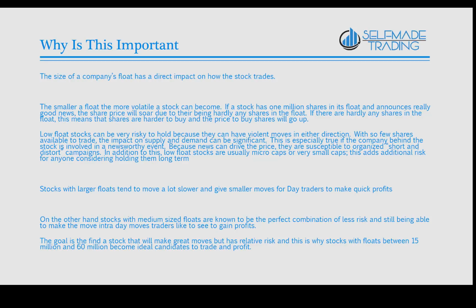Why is this so important? Well, the size of a company's float has a direct impact on how the stock trades. The smaller a float, the more volatile the stock can become. If a stock has 1 million shares in its float and announces really good news, their share price will soar due to there being hardly any shares in the float. If there are hardly any shares in the float, this means that the shares are harder to buy and the price to buy shares will go up.